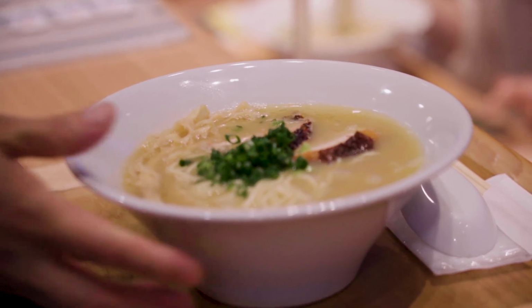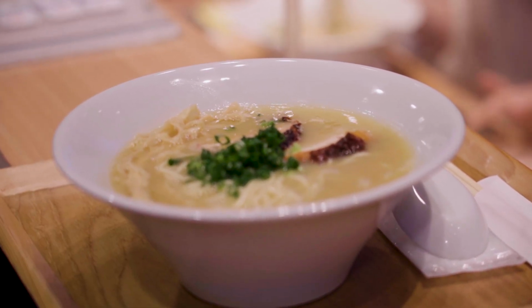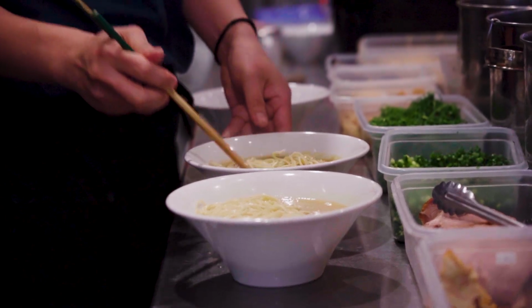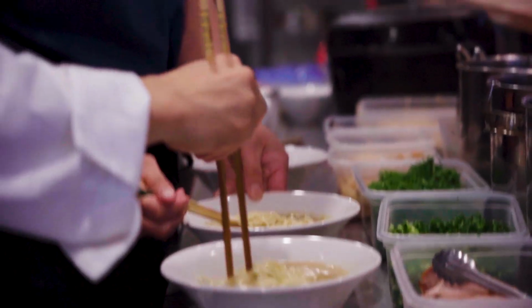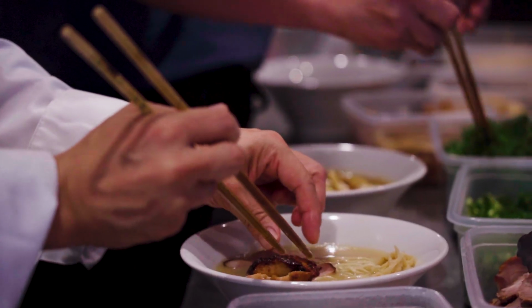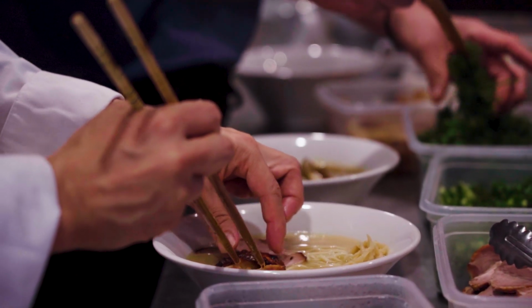I tried to get a green card in United States, but after 9/11, I couldn't get a green card, so I couldn't open the restaurant in New York. So I decided to go back to Japan, and I opened my ramen store in Tokyo.